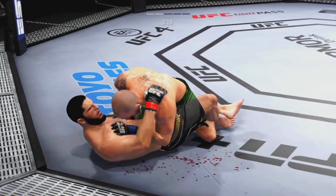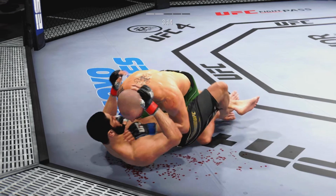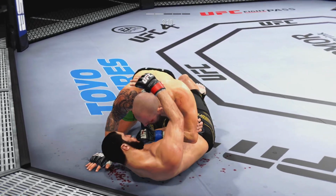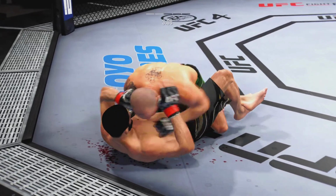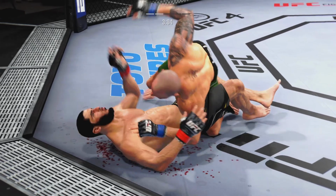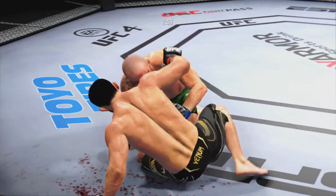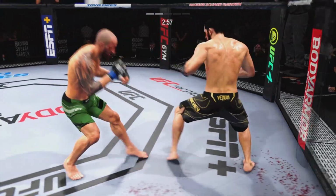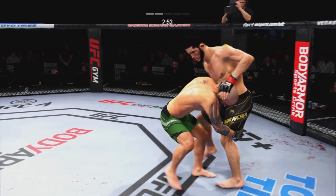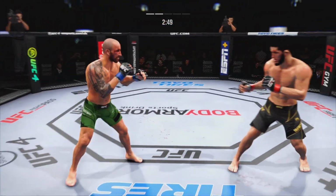Keeping busy here off of his back. Nice offense from the bottom. Just over 3 minutes to go. Oh, and he escapes up to his feet. Very nice. Stuffs the takedown there. How good is his takedown defense?